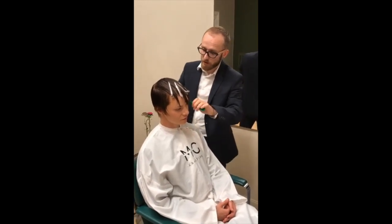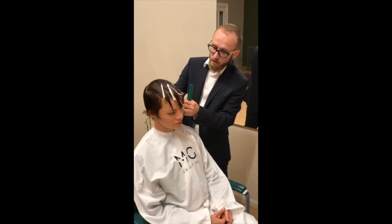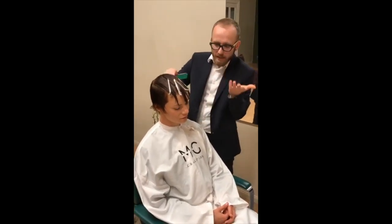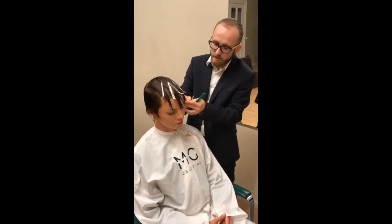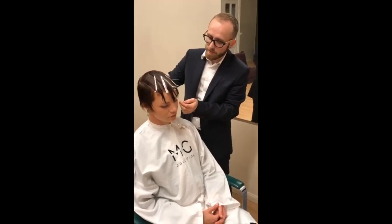This would be for the growth patterns in the nape area. Always allowing for what could happen. And always thinking practical, yeah? Some persons are not blow drying their hair every day. They're not combing their hair all the time.